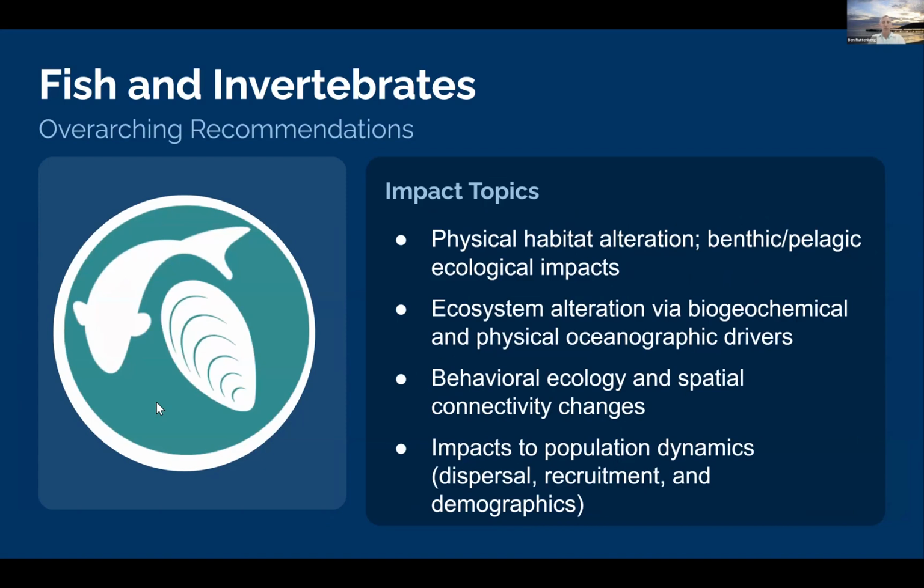So fish and invertebrates, again, certainly going to be some effects of habitat alteration. As Rikki mentioned, when we put a bunch of physical structure in spaces that have been open ocean and soft bottom, and put anchors and things down there, that is certainly going to have some changes to those habitats. Are there changes that we can detect from the benthic pelagic coupling, or bottom up or top down sorts of effects?